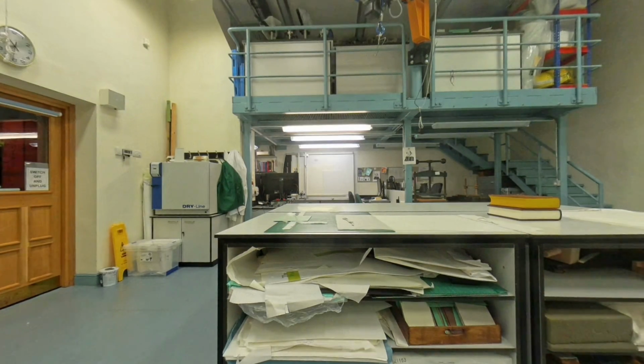So I am sewing a book. This is a modern facsimile of Shakespeare's First Folio. It's being bound in a 17th century style, so I'm recreating a sewing style that would have been used at the time. So we know this sewing style was used because we can look at the book and see signs of how the original binder made it.